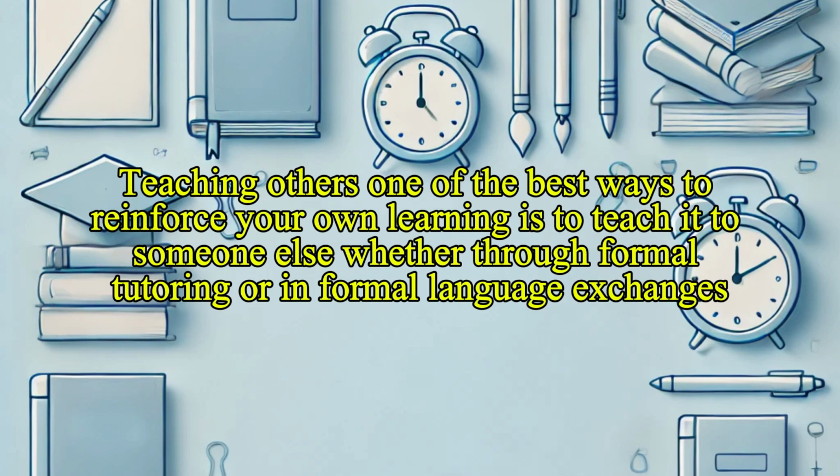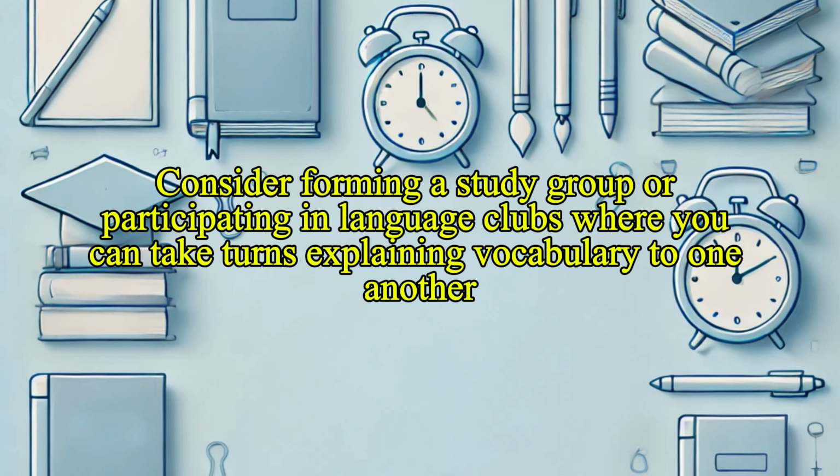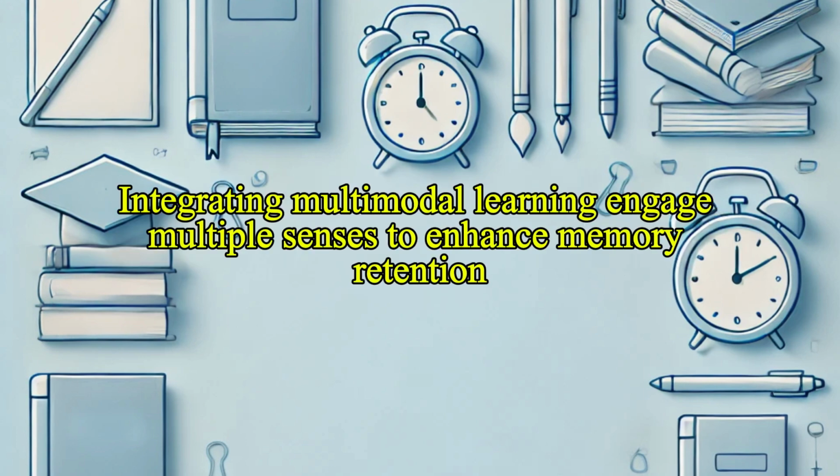usage. Teaching others. One of the best ways to reinforce your own learning is to teach it to someone else. Whether through formal tutoring or informal language exchanges, explaining new words and concepts forces you to revisit and solidify your own knowledge. Consider forming a study group or participating in language clubs where you can take turns explaining vocabulary to one another. Integrating multimodal learning.